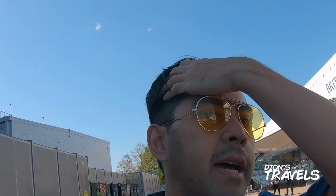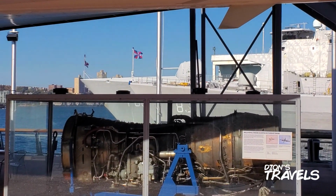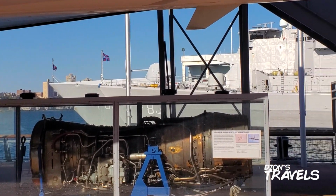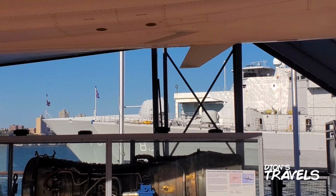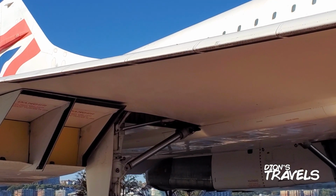So today here I am in New York at the Intrepid Museum, and right behind me is the one and only Concorde. That's a sight to see right there. It's got 4 of these engines inside. Used to go about Mach 1 or 2. So that means it would take you from New York to London in about 3.5 hours. That's pretty cool. See a piece of history.